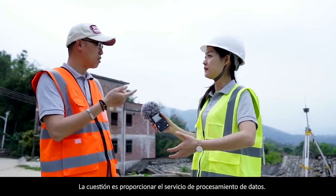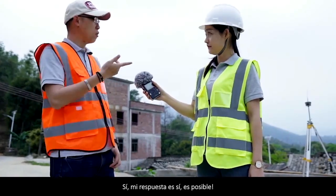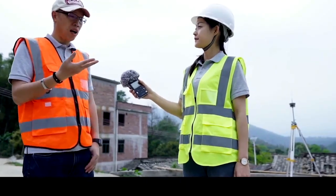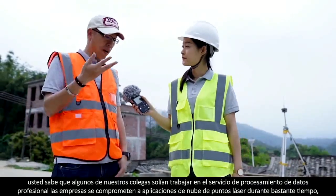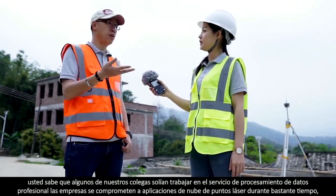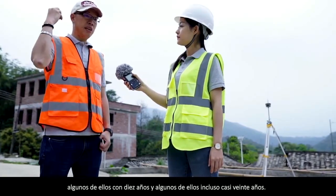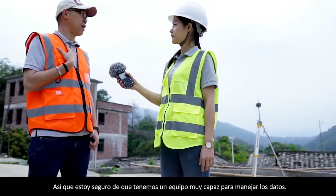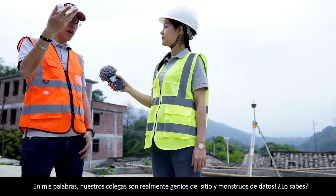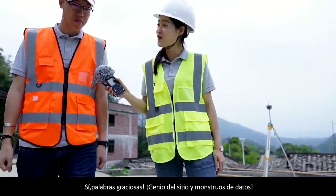The question is whether we can provide the data processing service. Yeah. Okay, so my answer is yes, possible. Actually, we started this type of service before. Some of our colleagues used to work in professional data processing service companies committed to laser point cloud applications for quite long, some of them 10 years and some of them nearly 20 years. So I'm sure we got a very capable team to handle the data. In my words, our colleagues are really side geniuses and data monsters, you know. Yeah, funny words, side genius and data monsters.